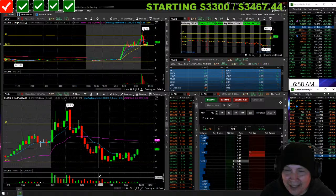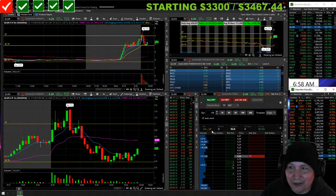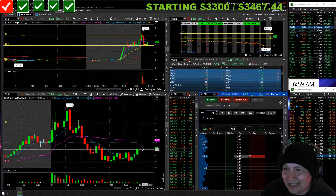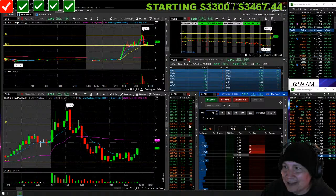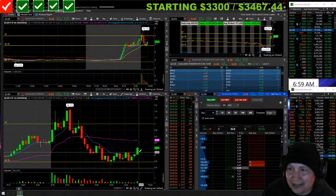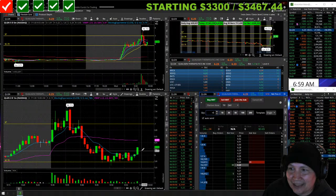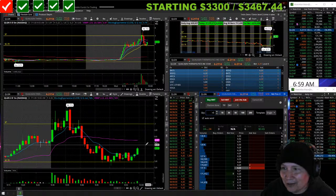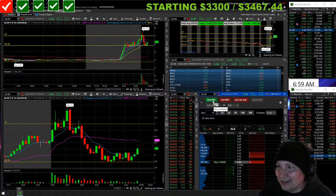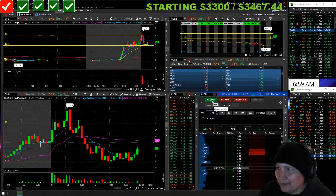But here we go with QLGN. They're doing it, man. 617, getting through that resistance right there of 611. Here's a quick trade right here. 620. Man, if I could have got the 612s right there, the 612s up to the 650s.